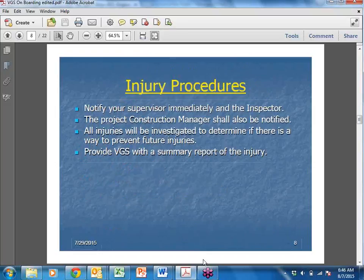Injury procedures, again: notify your supervisor immediately. It doesn't matter how small the injury or accident may be, the project construction manager shall be notified. All injuries must be investigated to determine if there is a way to prevent future injuries and to provide Vermont Gas Safety with a summary report of the injury.